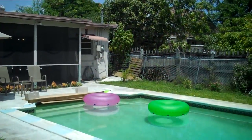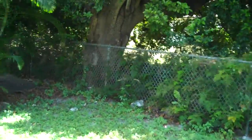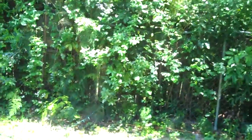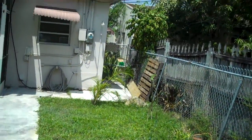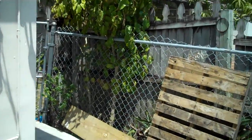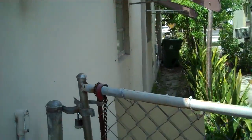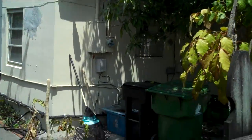Really, that's about it that I can show you. I have to let you make a decision. Again, the neighborhood is well-established, old Florida. Location is very, very good, but you do have some mixed buildings within this neighborhood. So I'll just show you around the side here. That's the house next to you.